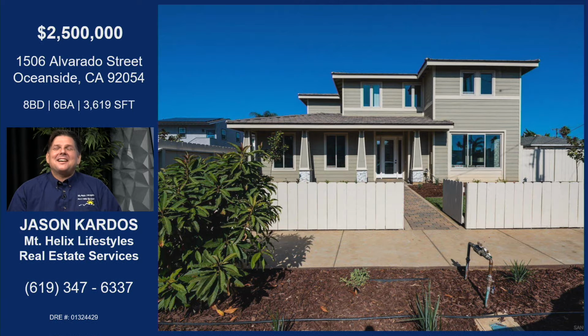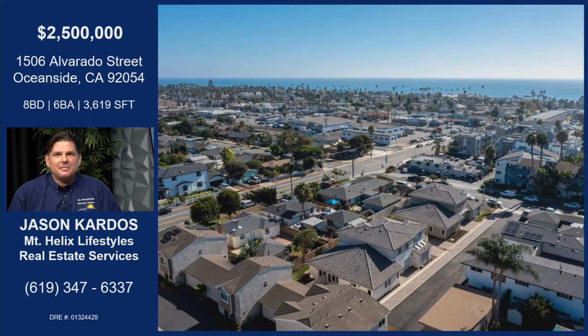Well, yes, this is a past client I've worked with, and the story is he bought this lot, and it was one lot. All it had was a pool and a garage on it. Okay, there you see the aerial. So they split the lot and they made two homes. Wow. So you could buy this home or the one behind it.